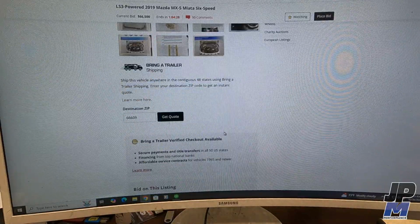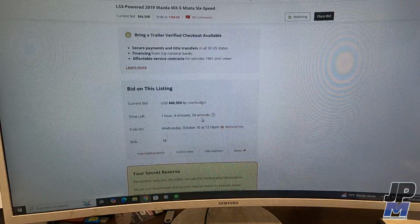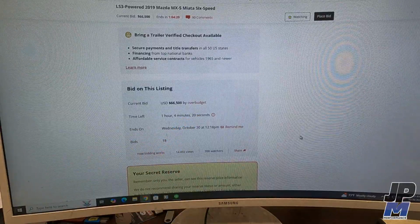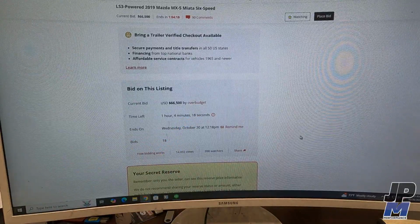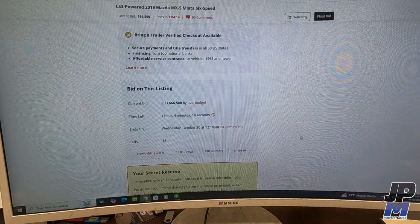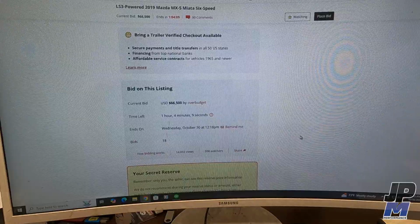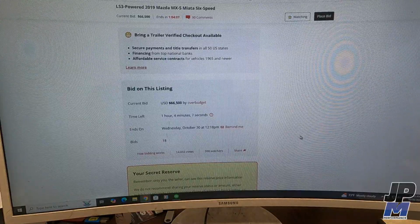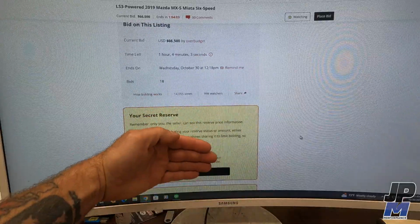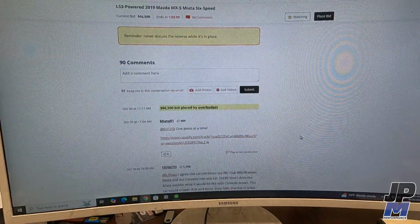And then this tells you exactly what's currently going on. So we have 1 hour, 4 minutes, 22 seconds. What happens is you'll have a reserve on your car if you want one. I suppose you wouldn't have to. On a car of this cost, I did want to have a reserve, which is a secret reserve, which is right down here, which I'm not going to show you because Bring a Trailer does not want anybody to know.